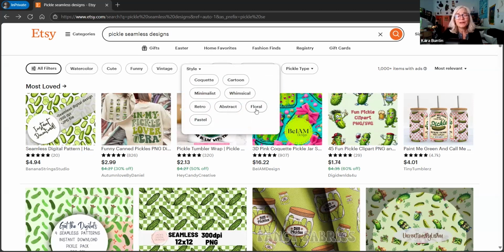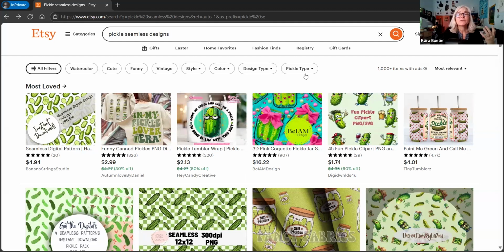Obviously, I'm not going to put, well, see, there are flowers in that pickle design there in the background. It's not really a floral design though. So I might put it in there just why not? But I don't know that I would. I definitely would put whimsical because it's just weird. Pickles are weird and I don't know why you would want that, but okay. I guess it's a thing. I mean, there's a lot of pickle designs here. Cartoon, it's definitely a cartoon type drawing. It's a line drawing. So these are all potential keywords that you could use for your listings if it fits.